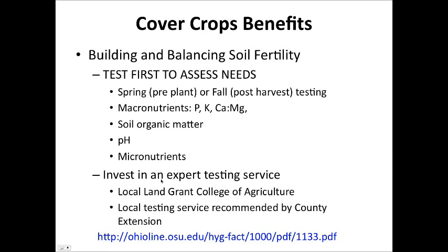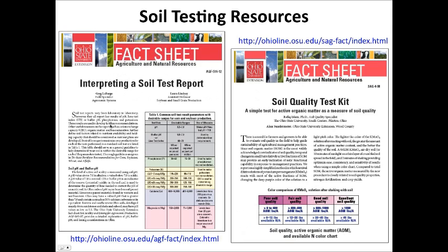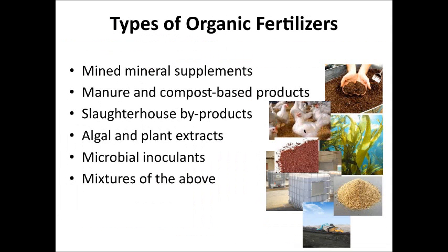I highly recommend that you invest in an expert testing service. This can be done through your local land-grant College of Agriculture in some places or local testing services that are recommended by county extension. And there are a number of fact sheets. This one here does make recommendations about how to find a quality testing service, and how to interpret those soil test reports. You can get information also from Ohioline, as well as how to begin to assess different aspects of soil quality, such as active fractions of soil organic matter.